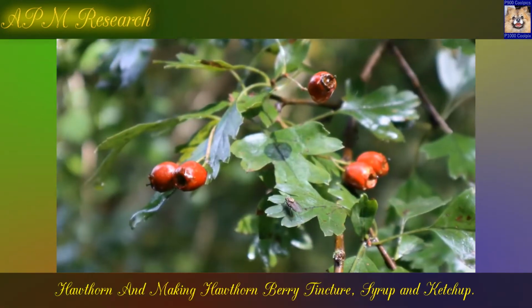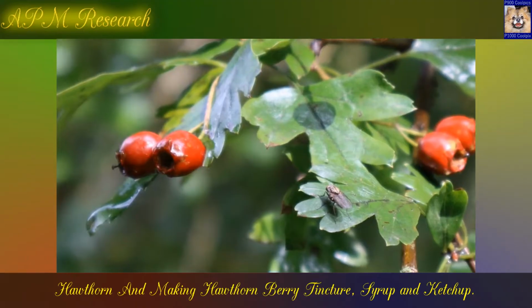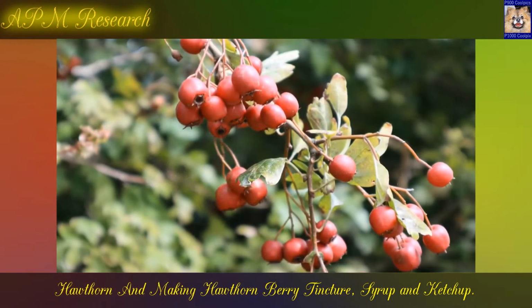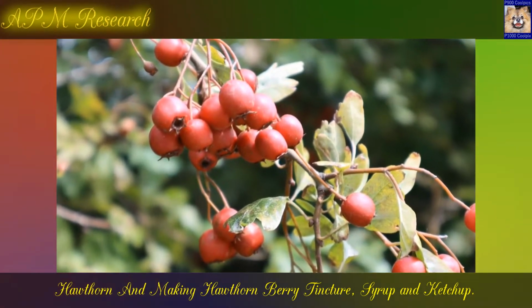The hawthorn is a fantastic tree for wildlife that can support more than 300 species of insects. Its flowers are eaten by dormice and provide nectar and pollen for bees and other pollinating insects. The haws are rich in antioxidants and are eaten by migrating birds.